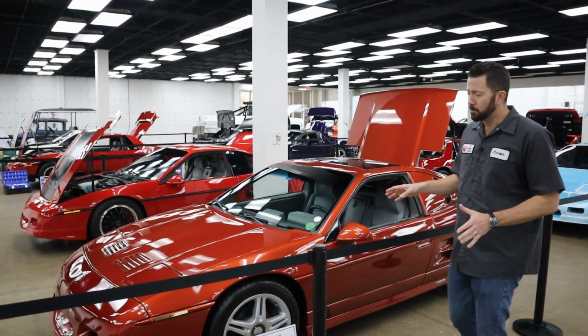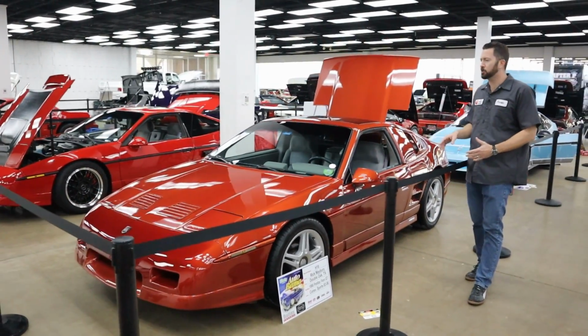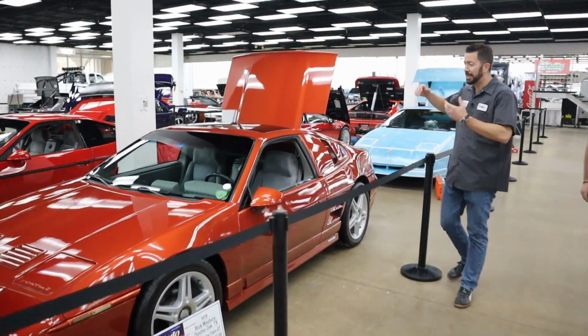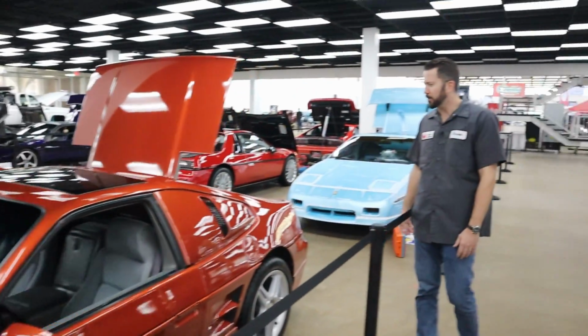Another great trim level for the Fiero. Pontiac, of course, has their GXP. We just showed you a GXP Solstice recently. Here is a GXP Fiero. There we go. Very cool. I like the copper color.